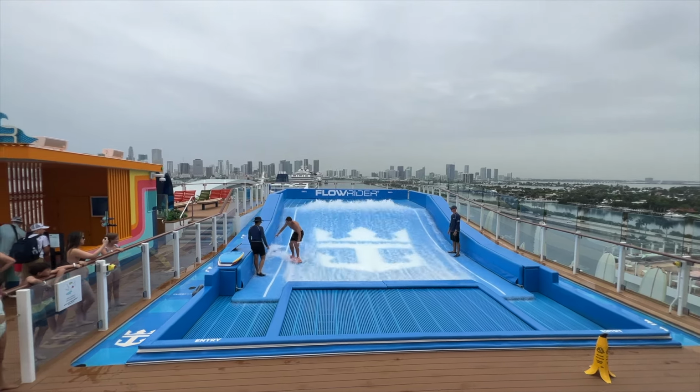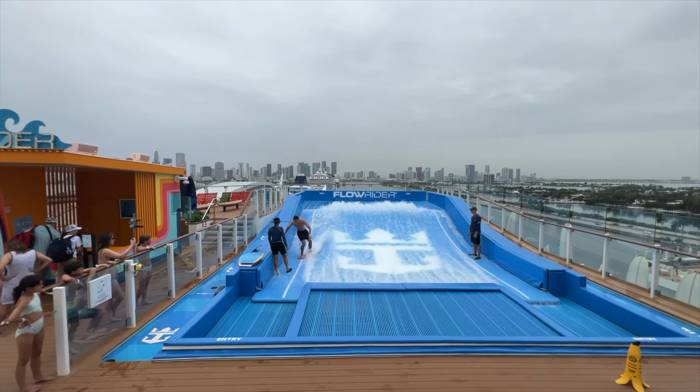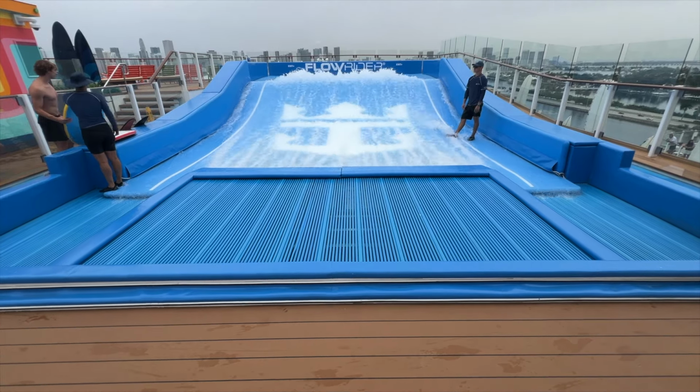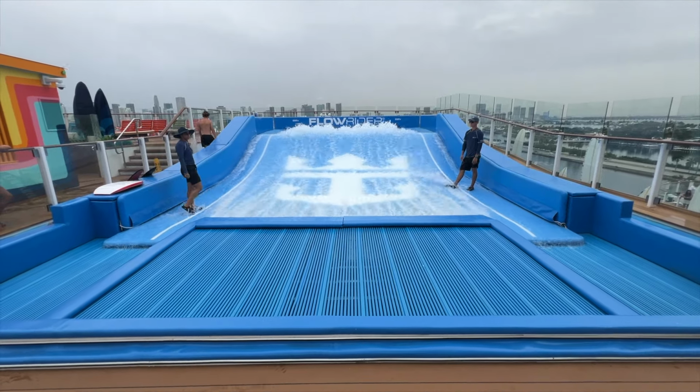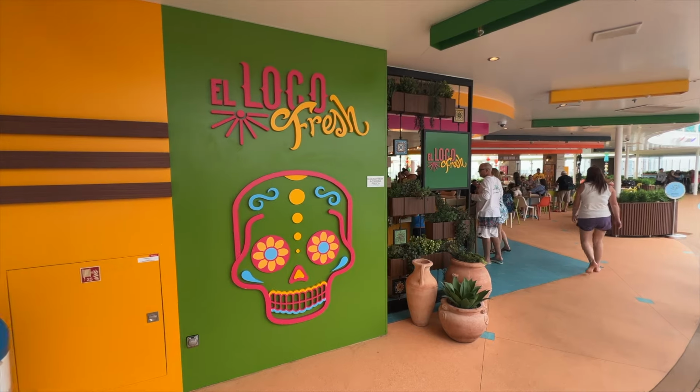Royal Caribbean fans will be glad to know that Icon of the Seas has a Flowrider surf simulator. This is extremely popular, so I recommend making reservations for it in the Royal Caribbean mobile app. You'll also want to arrive a few minutes early to fill out the waiver.